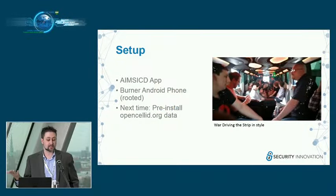So that's the most hostile stuff I was talking about. That's my setup. I have the Android IMSI catcher detector app with my burner phone. Next time it syncs with OpenCell ID, but before I left, it wasn't quite working properly for me. So I just analyzed the data afterwards. In future, I would have synced it better in advance.